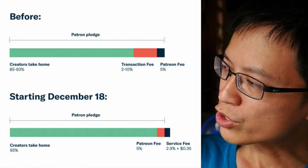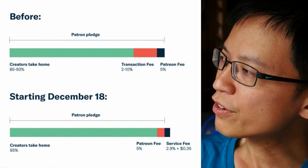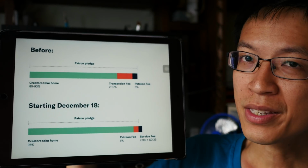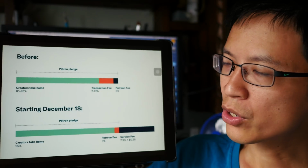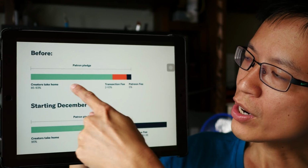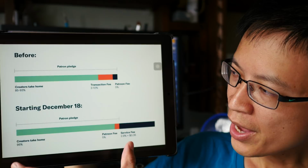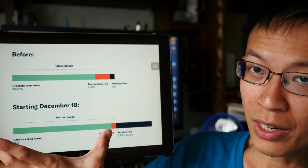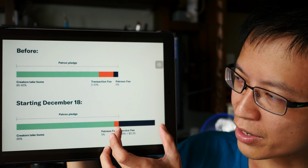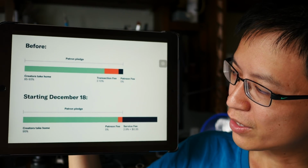And also in the new fee structure, creators will take home 95% instead of the 85 to 93% in the old structure. Now this chart, to me, is not very accurate. Someone on Twitter created a more accurate chart, and this is it. So this is the old fee structure. This is what happens when you pledge $1. And in the new fee structure, when you pledge $1, that $1 is still here, but this is the new service fee that has been added on top of your pledge. So you can see that this is quite a significant portion.